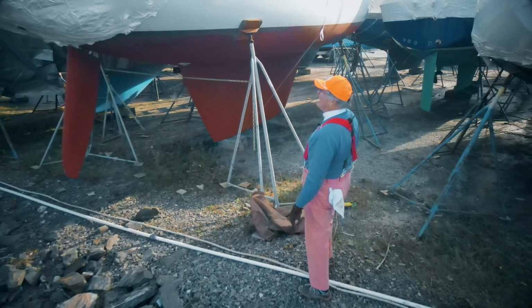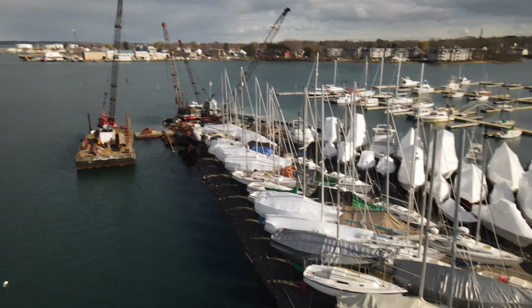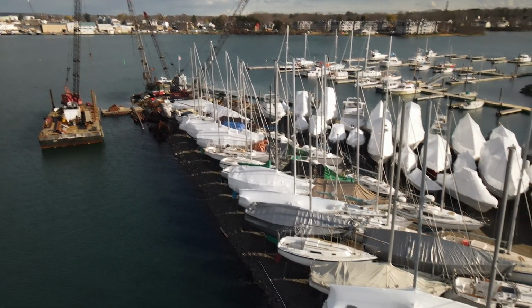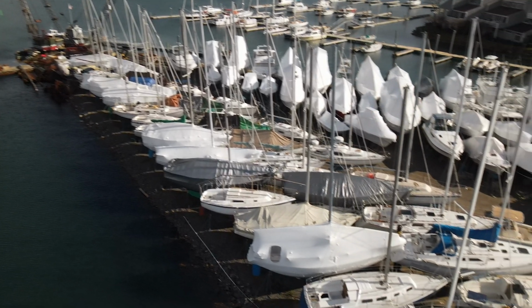If we wander through this boatyard right now, you would see a whole host of other boats with fin keels and spade rudders. We could call those the children of Bill Lapworth's Cal 40.